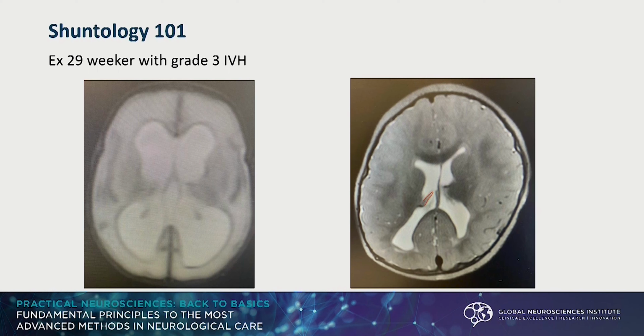No, but the next picture really looks about as near normal as you might expect, don't you think? Near normal. Yeah, you have to be pretty happy with that. Fluid spaces are still pretty big. Sure, but they are much more normal looking, and this is just a year later, so this child's fluid spaces should still get smaller as they grow.